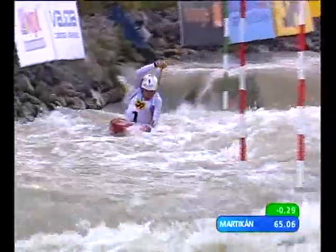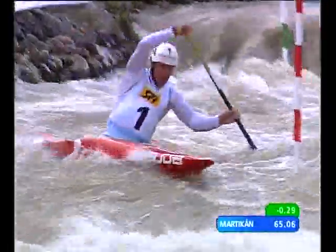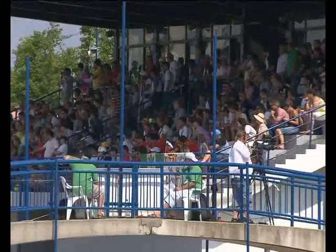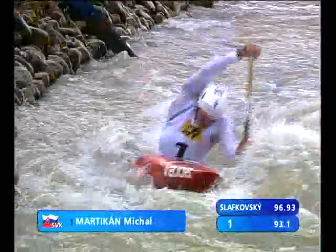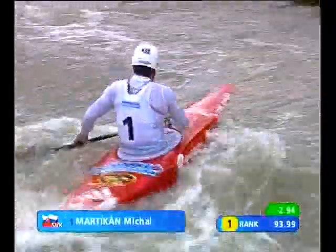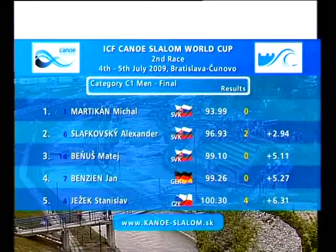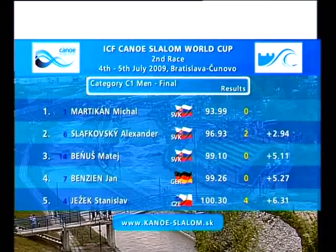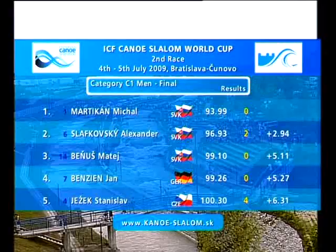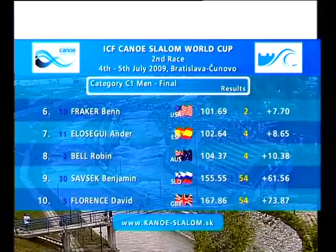Setting up for the big move through the curling wave. No problem there. Doesn't even slow down his boat speed at all. Making up for a poor result last week with a big gold medal performance right here. And leading a Slovak sweep in the men's single canoe is Michael Martikon with the gold, Alexander Slavkovsky with the silver, and Matis Benes with the bronze.